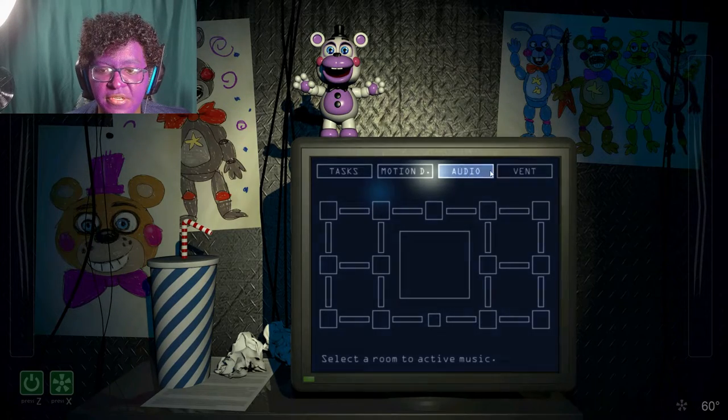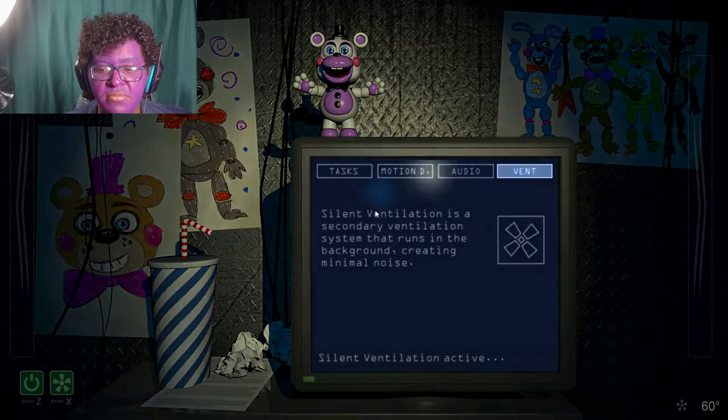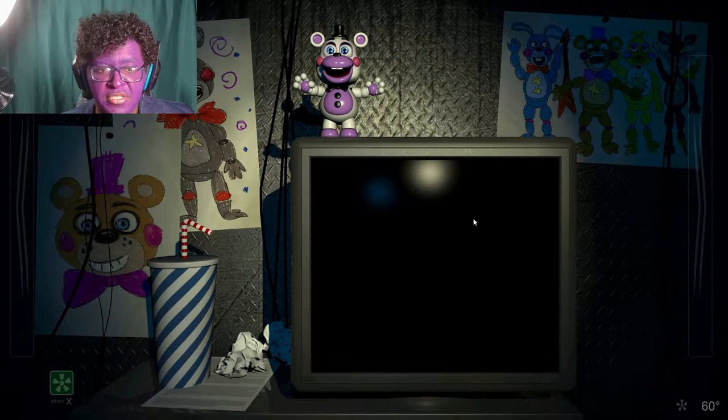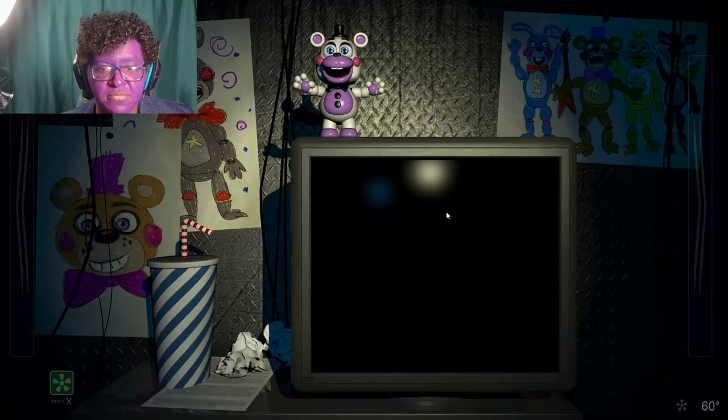So motion detector, audio. It's a secondary ventilation system that runs in the background, creating minimal noise. How do I not activate it? Alright, that shuts that off. It looks like I'm still safe for now.